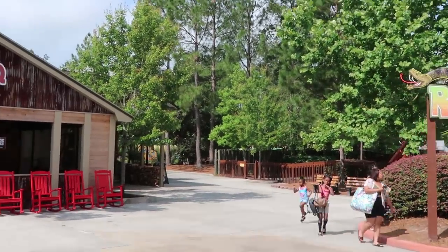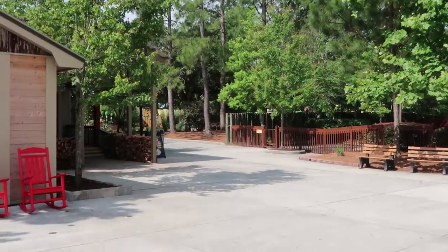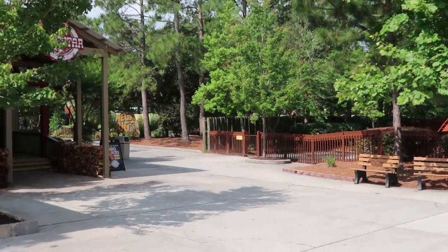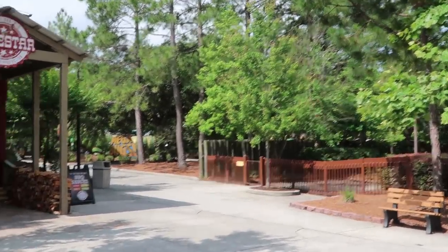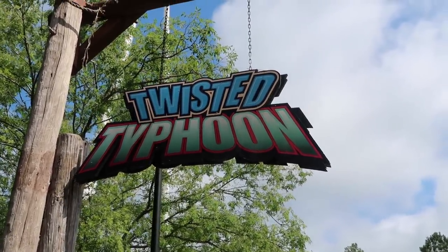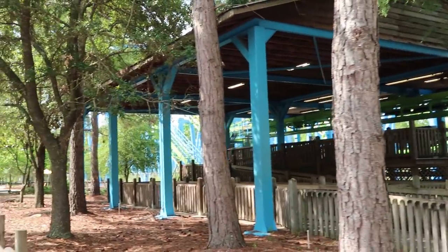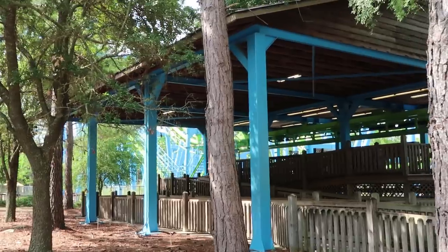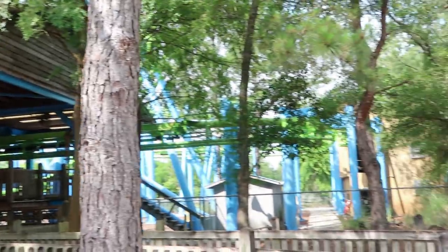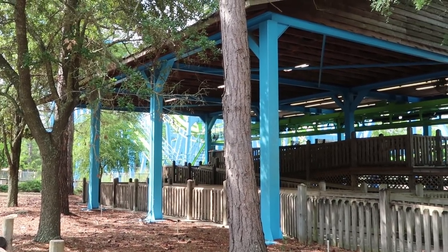I'm going to Twisted Typhoon right now, which is their Vekoma SLC. If it's anything like their Boomerang, I'm probably gonna get beat up a little bit on this ride. So there's the logo. I think that's a pretty cool name actually, Twisted Typhoon. I do like the color scheme on this too, this blue and green. Usually most SLCs are red or yellow, which is the most common, but this green and blue is a nice change of pace, almost kind of like their giant Vekoma Boomerangs.